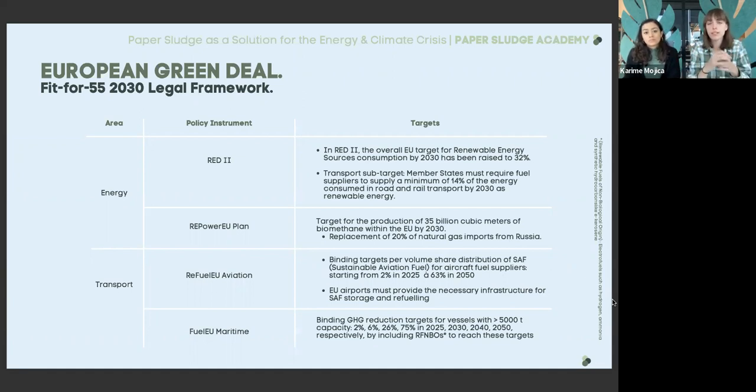This would be the summary of the legal framework, and these are still goals we can reach, but there's enough work to be done, and we will see what can be done from the perspective of paper sludge and how we can incorporate that into the whole story.